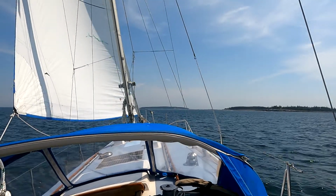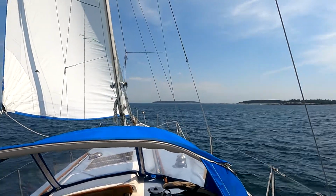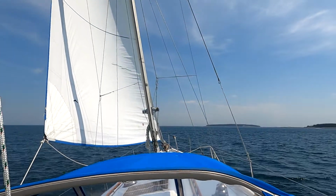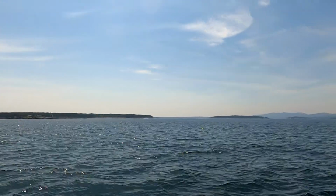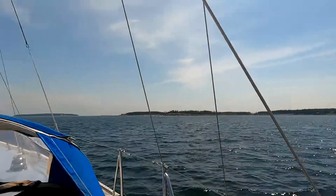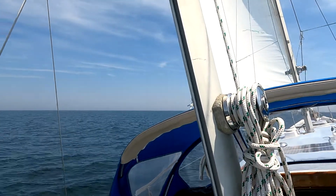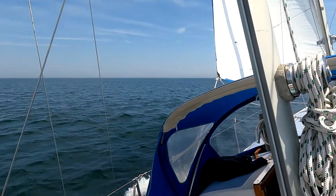Now, we're beating south at about 4.5 to up around 5 knots. That's Baker Island straight ahead. Given the wind direction, we're not going to try to go around the islands. We'll just turn in a few minutes, we'll tack and head back past Little Cranberry and go south of Sutton Island back into the main part of the Great Harbor. But as you can see, the swell is much more noticeable out here. Not exactly an issue for this boat, but you can feel it now.